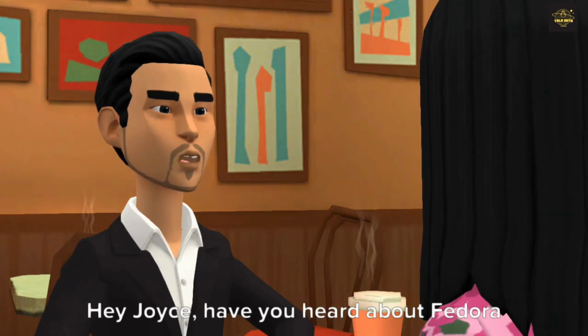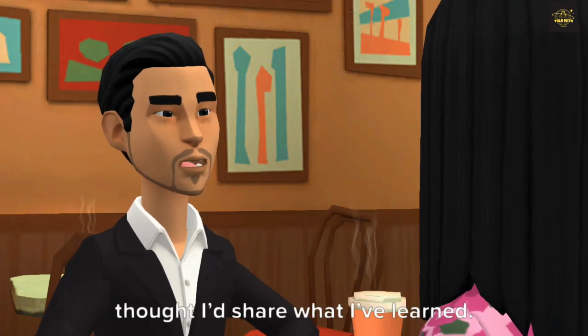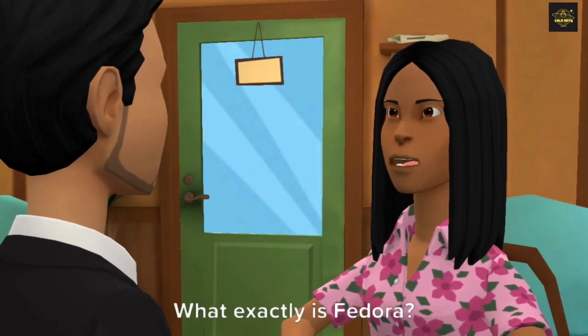Hey Joyce, have you heard about Fedora Linux? I've been diving into it lately and thought I'd share what I've learned. I've heard of it. What exactly is Fedora?